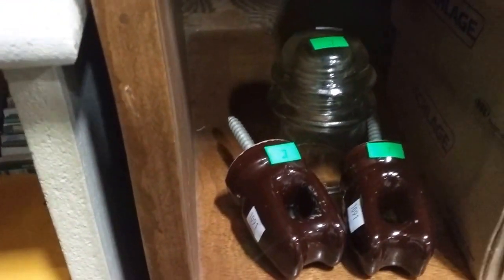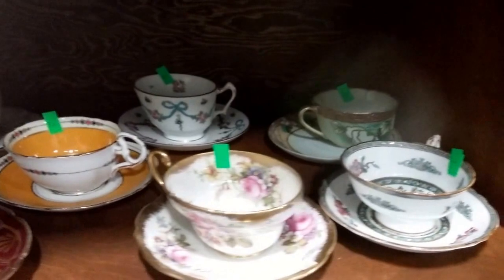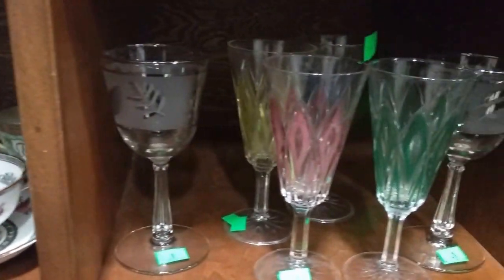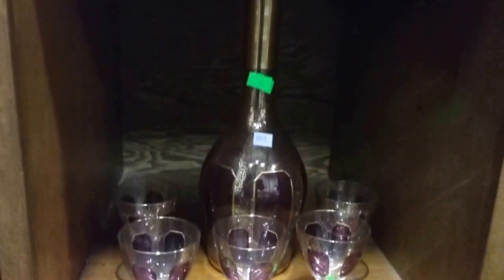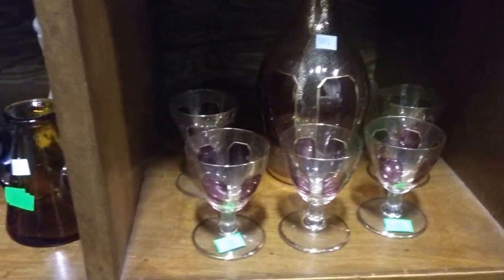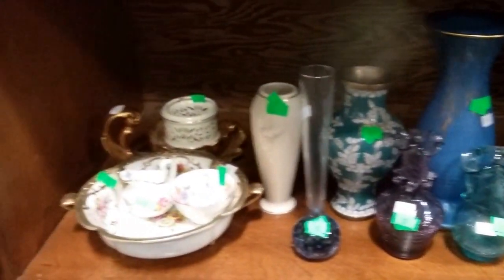Three key to entry Schlage doorknobs, and then some insulators, some collector coin books, and then lots of English teacups, English, German, some very nice teacups, some stemware, and this is pretty cool. I really like this. Elegant. Decanter with some small cordials, all clad in gold.